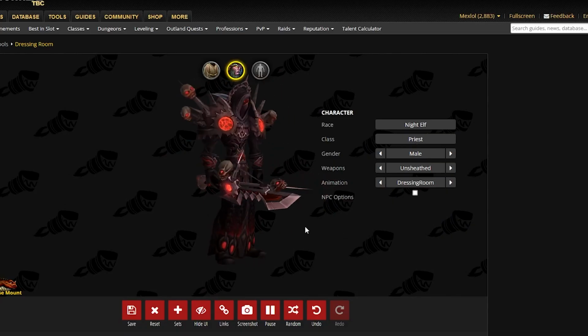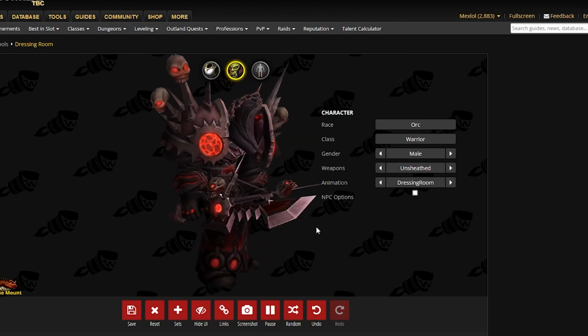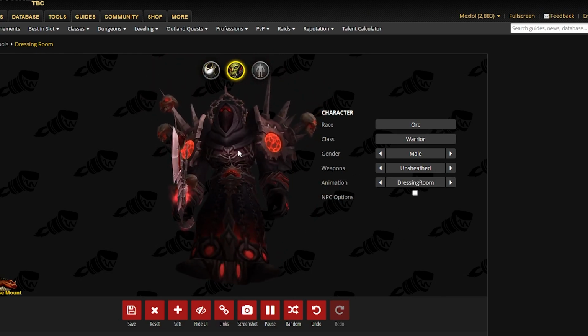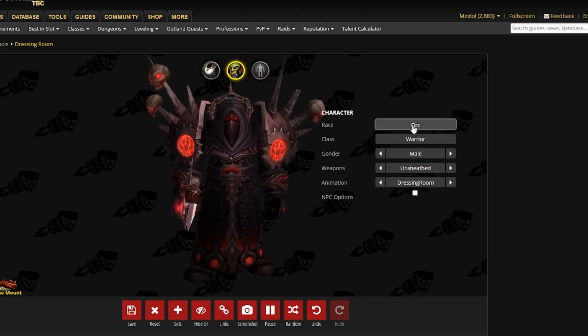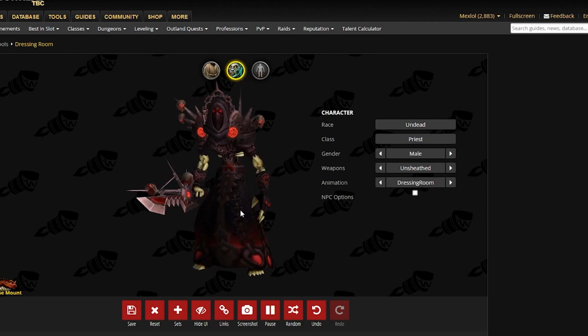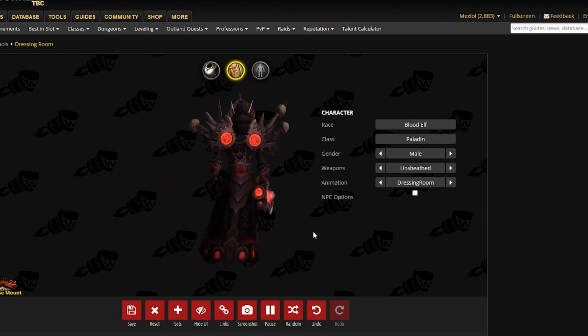Speaking of that, actually, if we go to the Druid set, oh man, that actually looks really good on the Night Elf. Let's have a quick look on Orc. Oh, the hood is a bit of a letdown on the chin section, but just straightforward looking at it. Always got Undead. Blood Elf male looks pretty cool as well. Just the posture. Look at that. The back of the weapon even matches the shoulder pads.